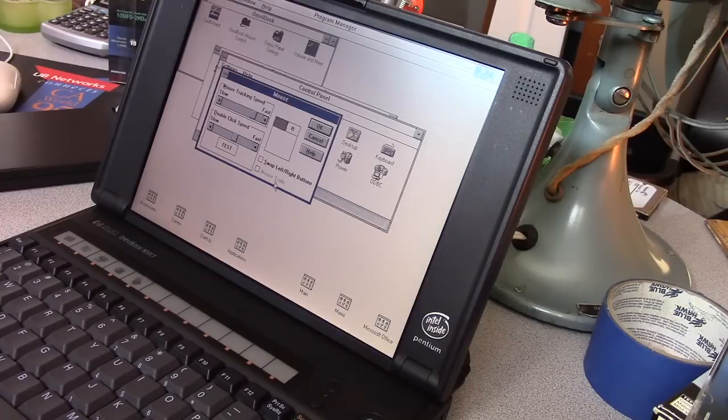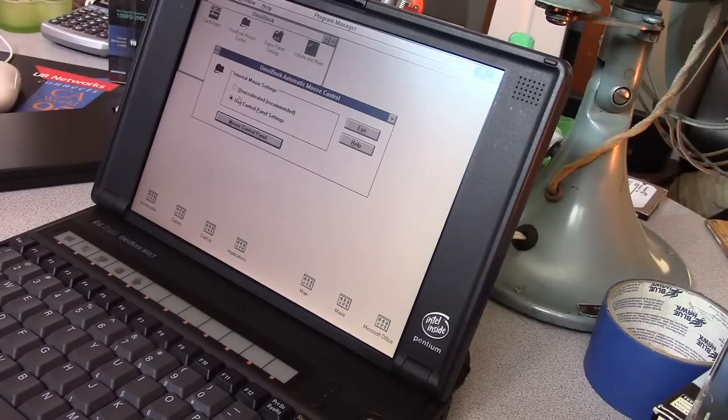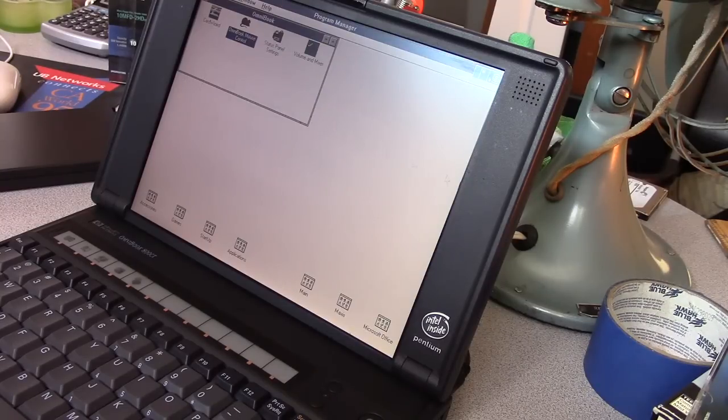For whatever reason, though, the mouse trails option is not allowed. I can't figure that out. I think that's stupid. But anyway, I'm going to select unaccelerated so that it moves as it's intended, and that's that.